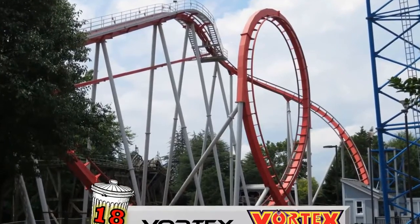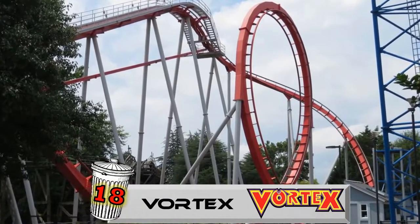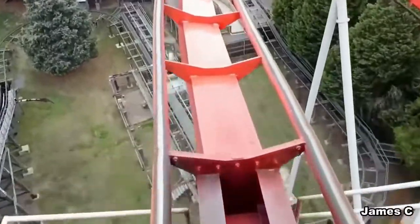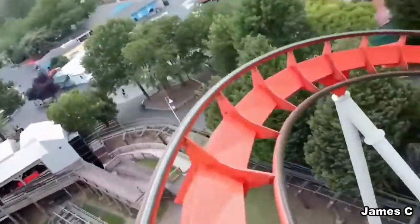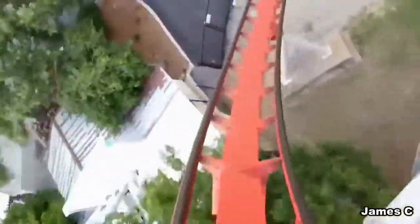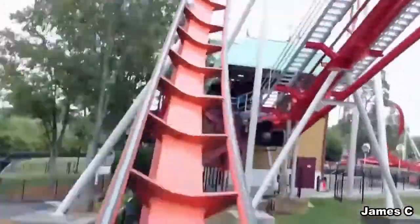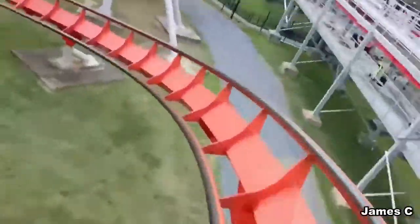Number 18. Vortex, a B&M stand-up coaster at Carowinds in Charlotte, North Carolina. Every company needs to get started somewhere, and usually those first projects are very good. One of B&M's first projects was Vortex, a 90-foot stand-up coaster with over 9,000 feet of track and a loop and a corkscrew. So after one ride, I was pretty much very impressed.